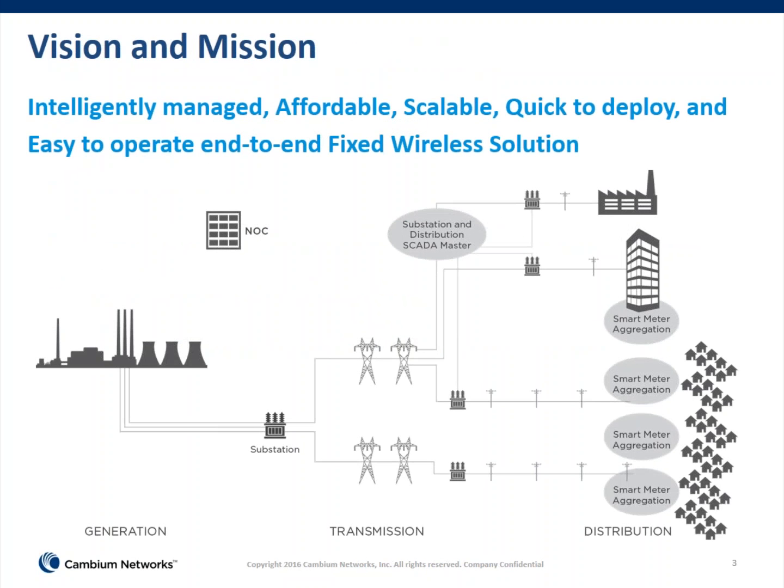If we look at an overall end-to-end utility system, starting with generation on the left, going through transmission and then distribution, I'll show you here what we see as Cambium's vision for how to overlay this electric utility operation with wireless broadband. And what you'll see here is certainly a very typical or traditional approach, which is to offer a licensed microwave ring. This is licensed point-to-point in a ring topology that can provide a high capacity, multiple gigabits per second backbone around the geographical area that's covered by the utility.